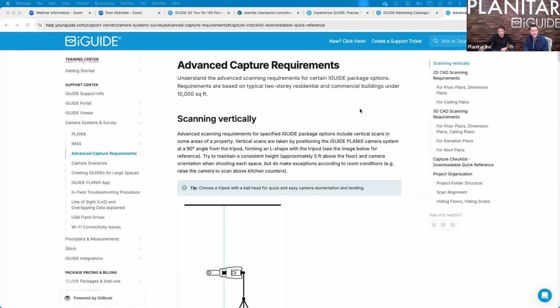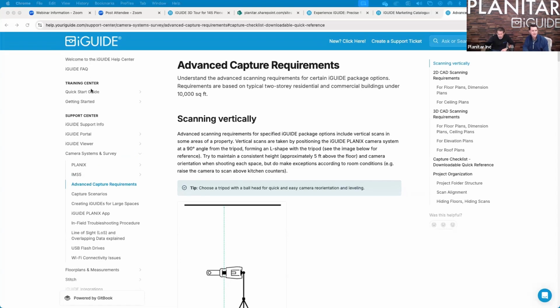Perfect. So where I am here and where you would find this. If you go to our help center, help.youriguide.com, on the left hand drop down here, it's actually under camera systems and survey, advanced capture requirements, and it's going to bring you to this page.